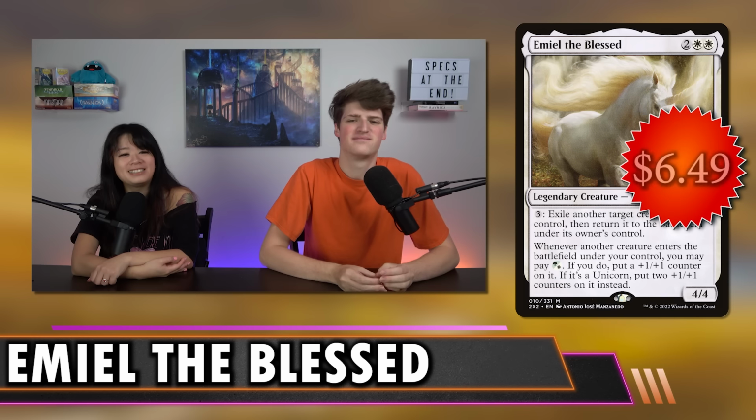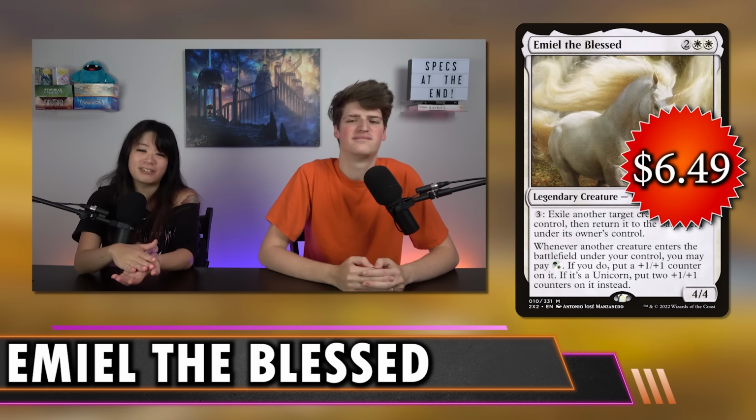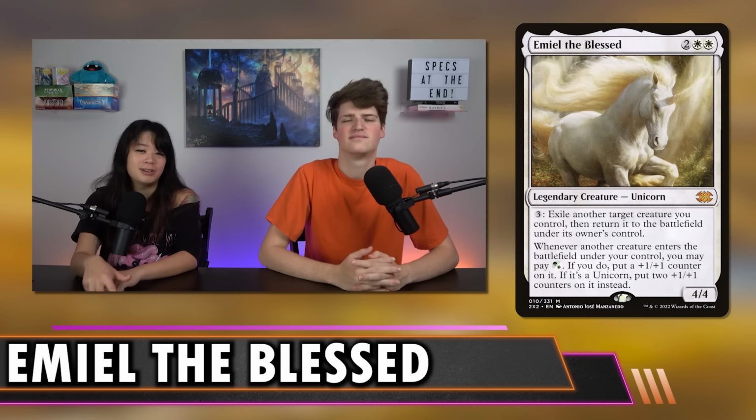Next up, we have a unicorn. What do we got? It's Emiel the Blessed at $6.49. 2 white for a 4/4. If you pay 3, exile another target creature you control, return it to the battlefield under its owner's control. When another creature you control enters, you can pay green or white. If you do, you put a +1/+1 counter on it. If it's a unicorn, you put 2 +1/+1 counters on it.